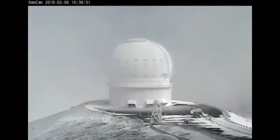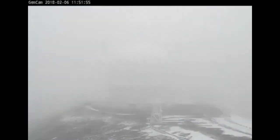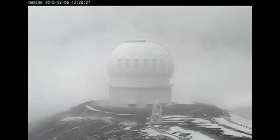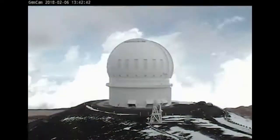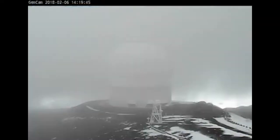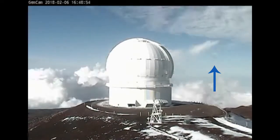Now, if you look off to the right side of the screen, now mind you, in the center is the telescope, and that's what's here on this little mountaintop. It's a gigantic telescope, and they record the sky every day. And there's a large archive you can go back and look through, and it's fascinating.